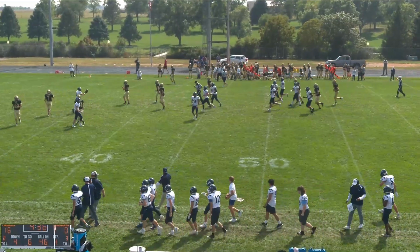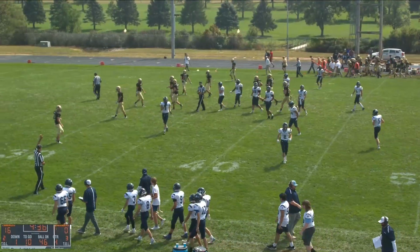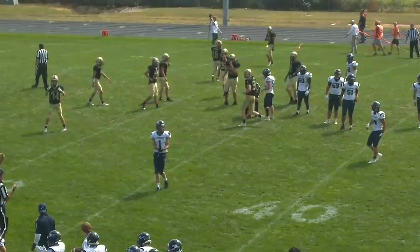Pass complete to number one, Montanini. Tackle led by number seven, Jacob Devon. First and 10 for the Crusaders.